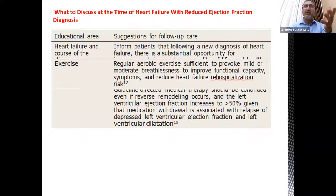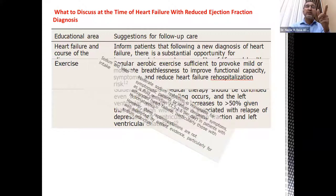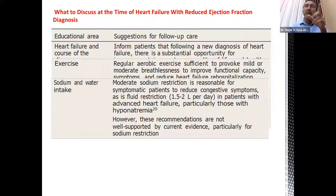Regarding exercise, we have to encourage the patients to do regular aerobic exercise, sufficient to provoke mild to moderate breathlessness, to improve functional capacity, and this will reduce hospitalization risk. Regarding sodium and water intake, moderate sodium restriction is reasonable for symptomatic patients, and fluid restriction of 1.5 to 2 liters per day.